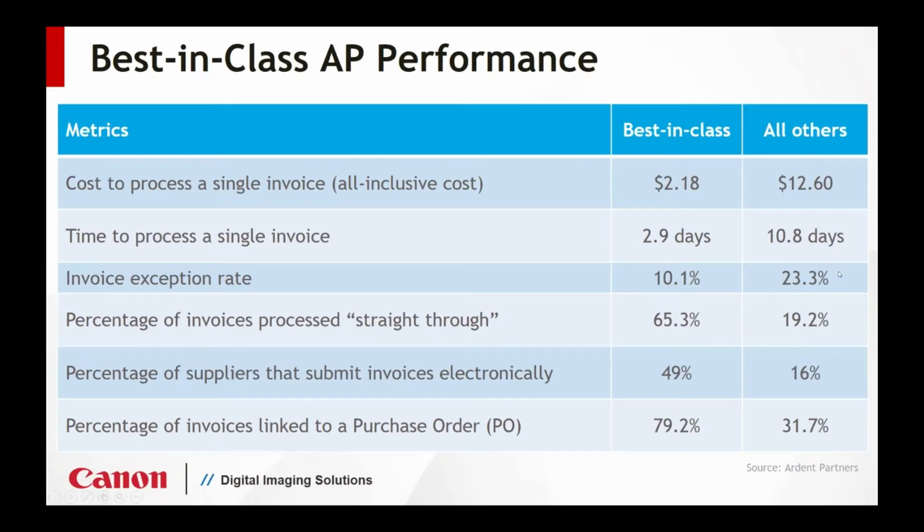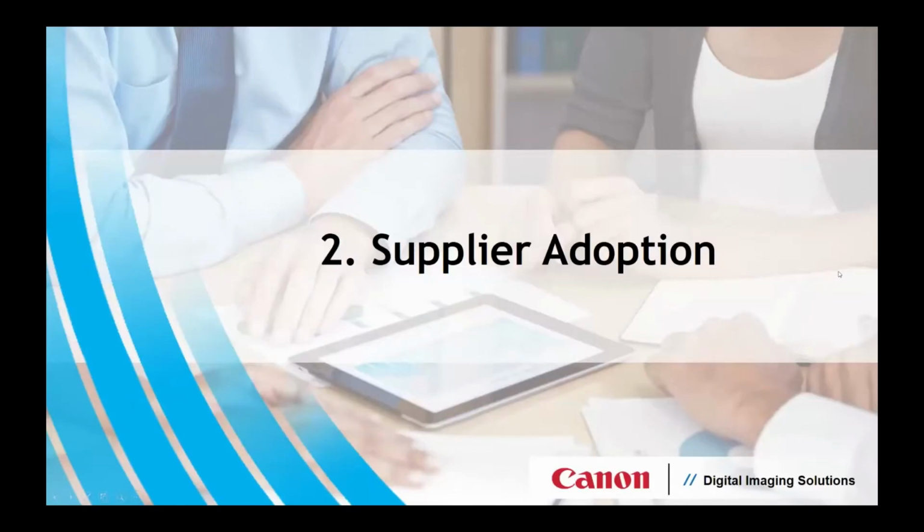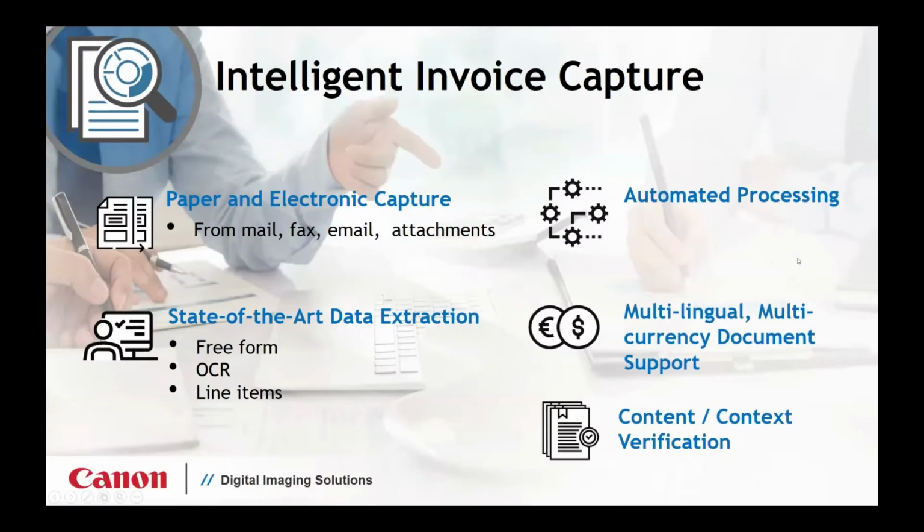Next, let's see. Okay, supplier adoption. So let's talk about this. In an intelligent invoice capture, which is typically the first step in an automated AP environment, there are several different things you need to be aware of.